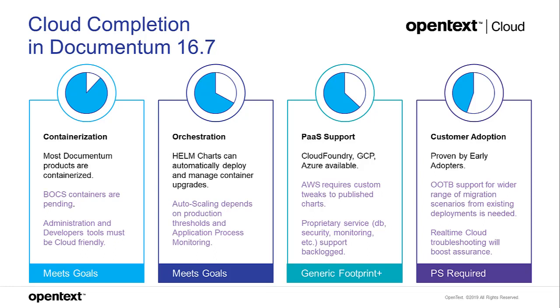Beyond those, we really want to make sure that the administration and developer tools are more cloud-friendly. Orchestration, moving to Kubernetes, moving to the YAML scripts and the Helm charts that package all those up, really make the deployment of Documentum, if not 100% easier, it definitely makes it much more procedural. It allows the solutions teams to start bundling up the various different scripts into a runnable package that's just easier and easier to follow. The only gap I think we have around orchestration here is the auto scaling.